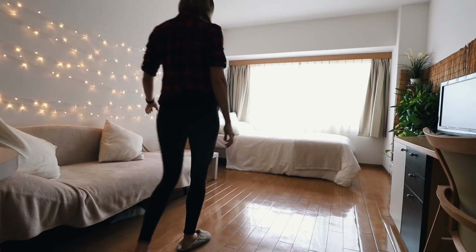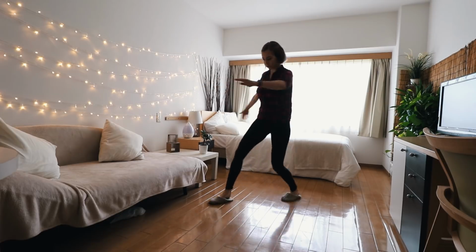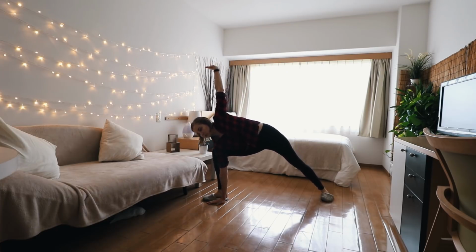As you can see, it's quite big. I mean, it's not that big, but there's a lot of room, a lot of space to move around. I could do some dancing, I could do some theoretical yoga that I don't actually do because I don't really like yoga, although I feel like it's something that I should do.